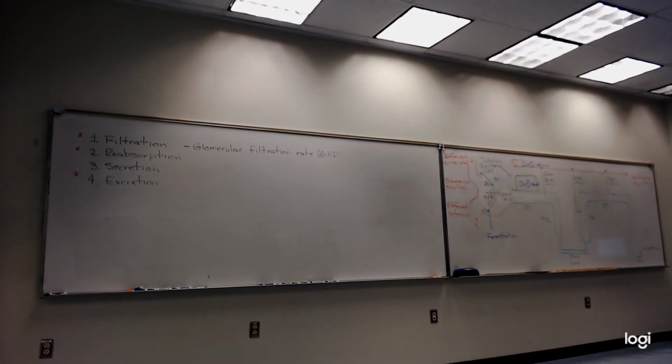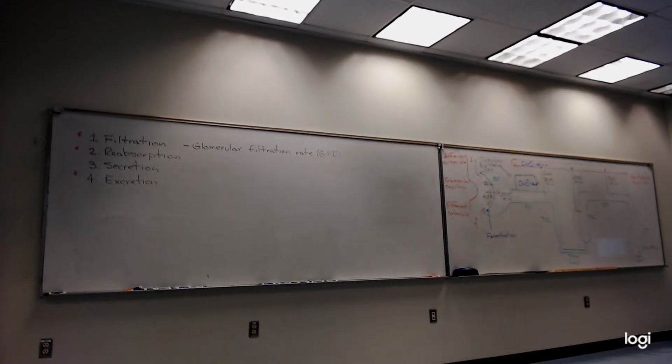The kidneys regulate blood volume, right? That's one of its critical functions. So if I'm getting rid of 1,200 milliliters, I have to be replacing that. If I don't, my blood volume is going to decrease.